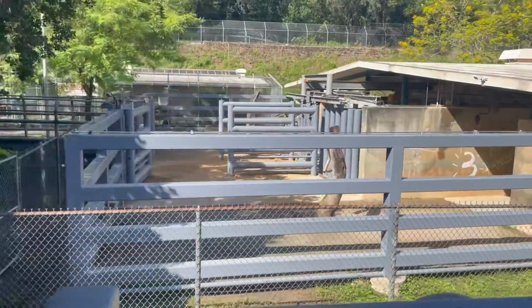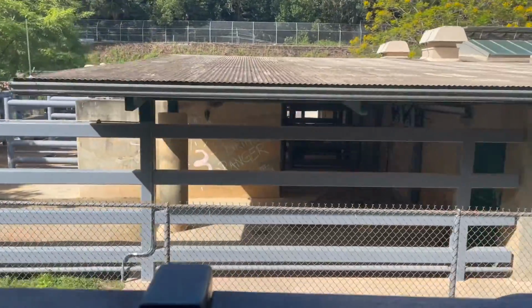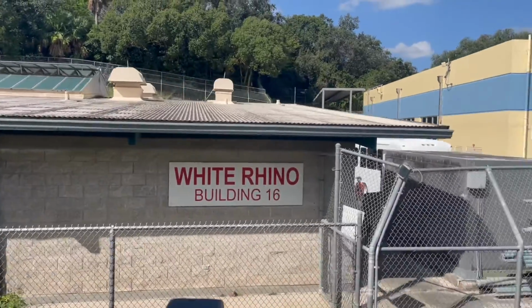Once we got off of the bus, we were greeted by 2 of the rhino keepers, and they took us inside of the rhino barn to tell us a little bit more about rhinos and specifically teach us about the dangers that they face in the wild, which for rhinos happens to be humans are the most dangerous thing that they face out there. In some cultures, their horn is considered to have magical powers, which obviously has not ever been proven scientifically, and so a lot of rhinos are killed for their horns.